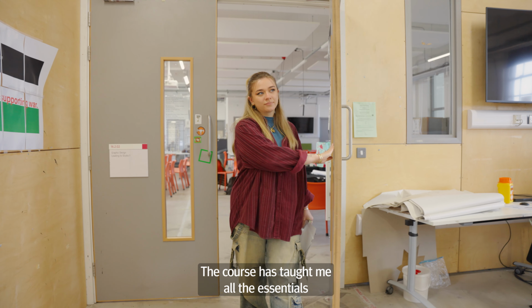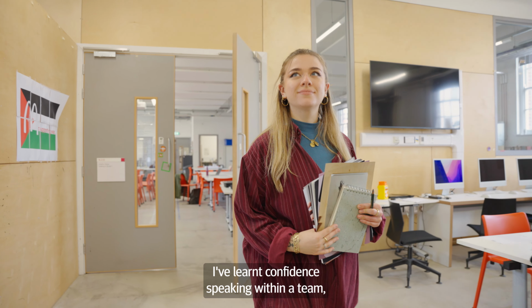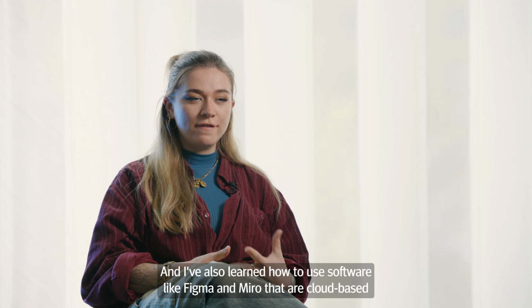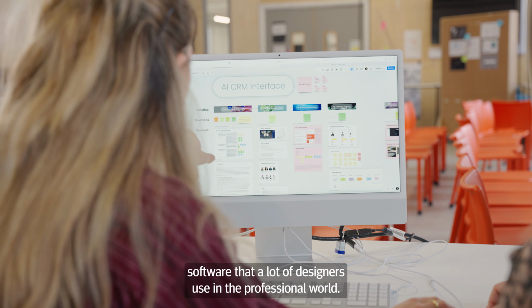The course has taught me all the essentials I need to be a graphic designer in a professional setting. I've learnt confidence speaking within a team, whether that's the remote developers or the in-house team. And I've also learnt how to use software like Figma and Miro, that are cloud-based software that a lot of designers use in the professional world.